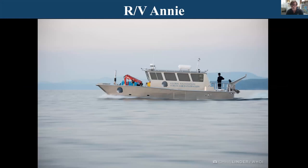And the Global Foundation for Ocean Exploration built a research vessel, tailor-made to Yellowstone Lake. There are restrictions about how large of a vessel you can have in the lake, for example. This research vessel is called Annie, and it's exactly as long as it can be and not an inch longer or shorter. And the Global Foundation really spent a lot of time designing this so that it could do the most science possible given the restriction on length. And they did a wonderful job. So there's a state-of-the-art research vessel that can work in Yellowstone Lake now. It's a very exciting development.